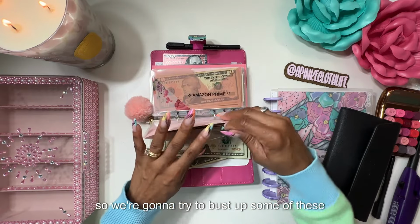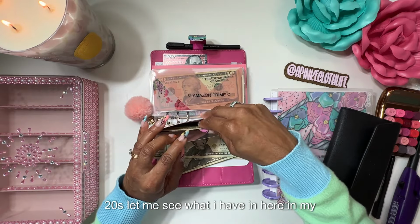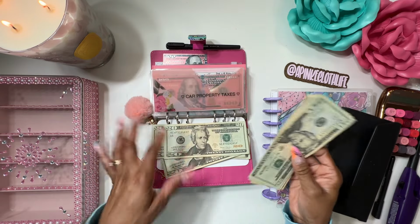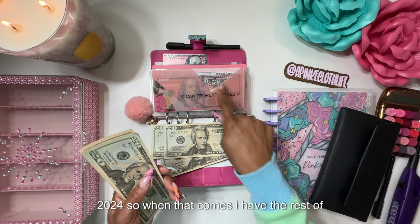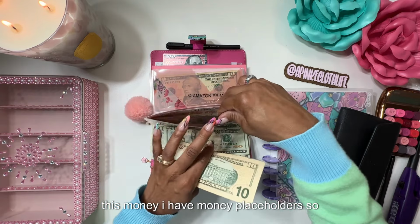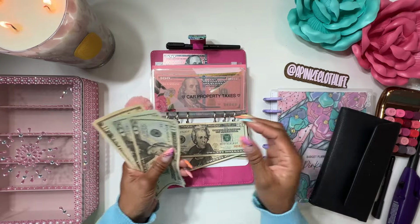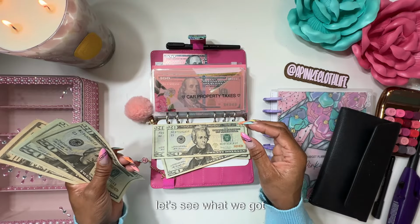We're going to try to bust up some of these 20s. Let me see what I have in here. And my car property tax is due 6/5/2024. So when that comes, I have the rest of this money. I have money placeholders, so once I use that money, this will come out of here. All right, so let's see what we got.